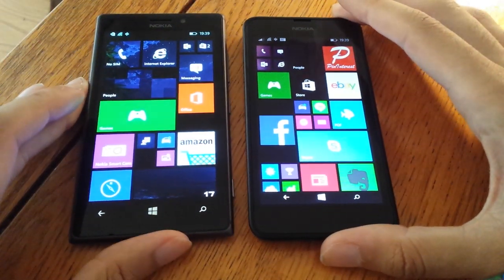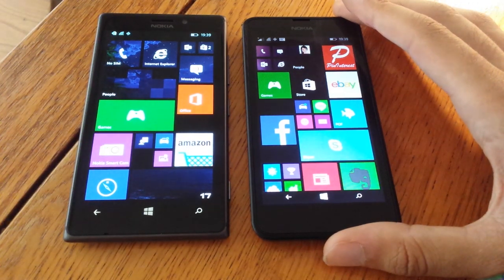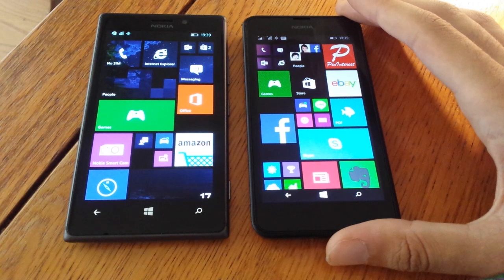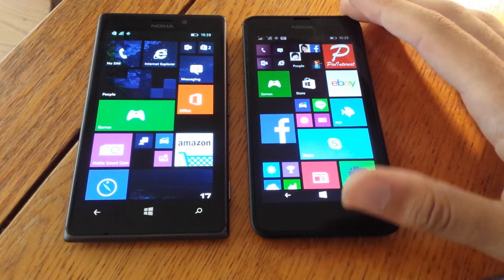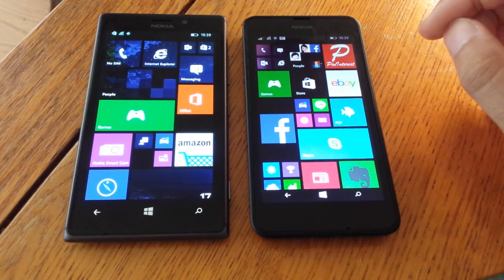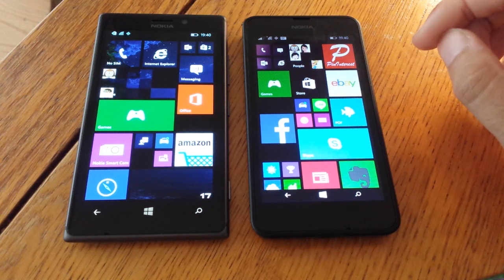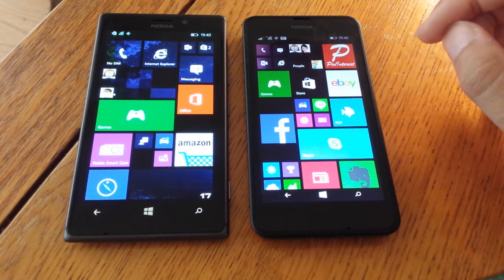But yeah, software-wise, you're going to have to get used to Windows 8.1. At the end of the day, it is quite different from Android and iOS. But you'll find most of the apps that you do need on both phones. I've not suffered by using these phones or felt like I'm being given a second-class experience.